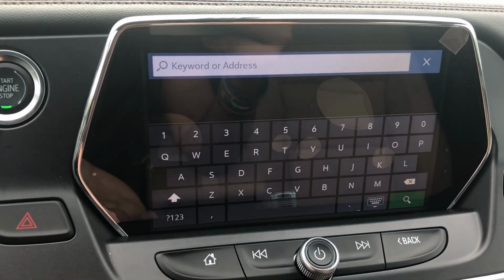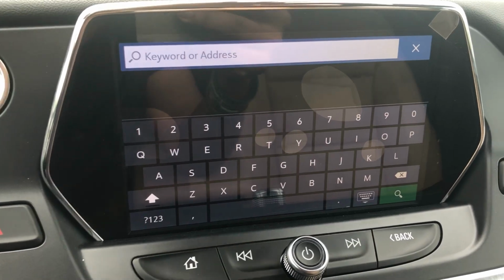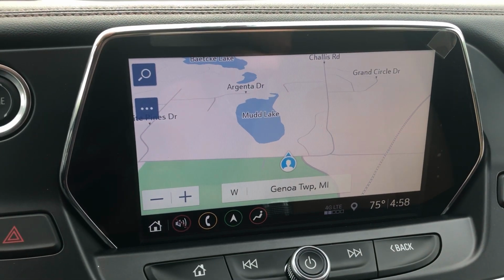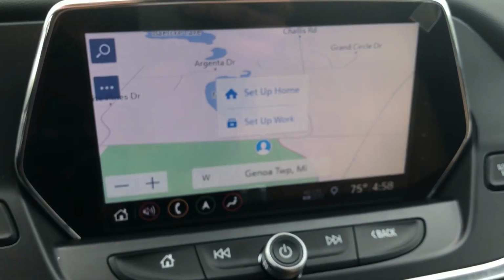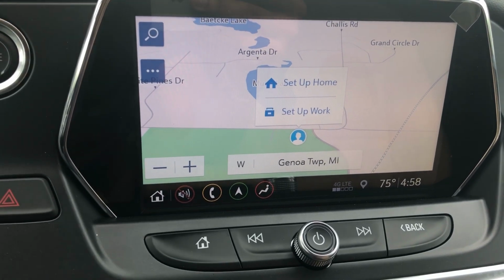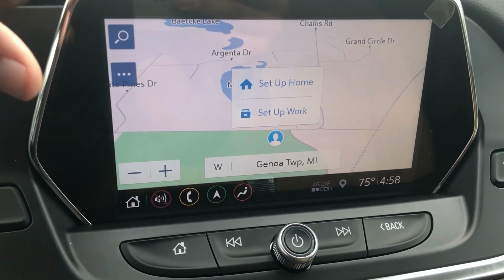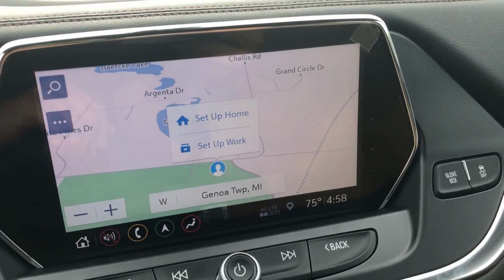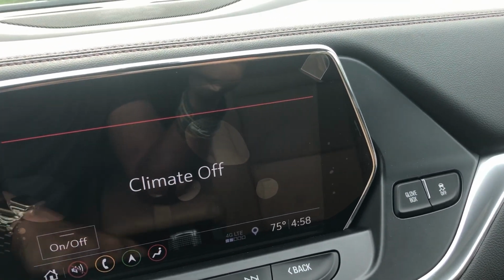I'm not gonna set it because this is not my car and not my settings, but if you'd like, when you buy this car, you can set whatever location that you are at currently as work, or you can set it as home, and the car will recognize that, so that whenever you use your voice recognition, just say, take me home, take me to work, no matter where you are in this world, you're going to be taken directly to wherever you marked.